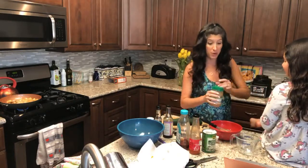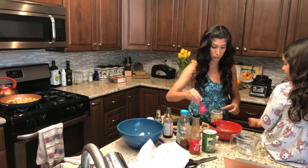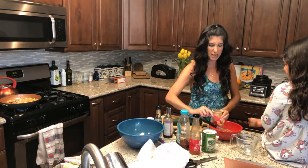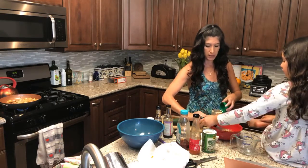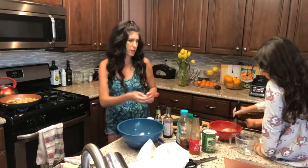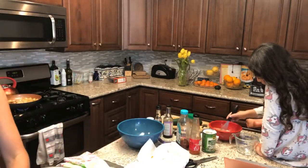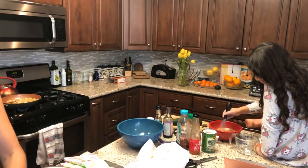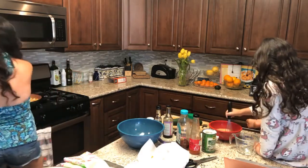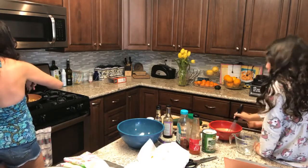All right, so it's a little bit thin, so I'm gonna thicken it up by adding more peanut butter. I'm gonna do one heaping tablespoon and see if that works. Because it needs to be like a thin paste, and that was really watery for some reason. I don't know why. It's a little thick now. Maybe less water next time than what it calls for. For my taste, not everyone's taste, but I like a good creamy peanut butter sauce.